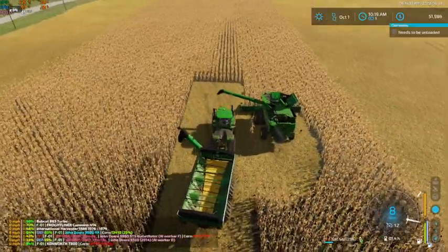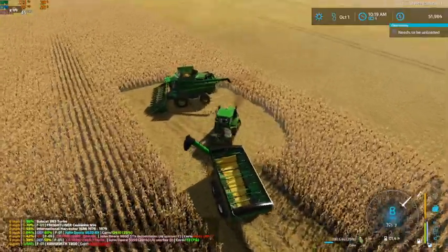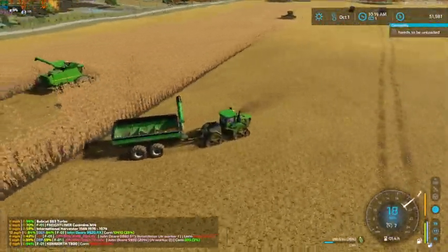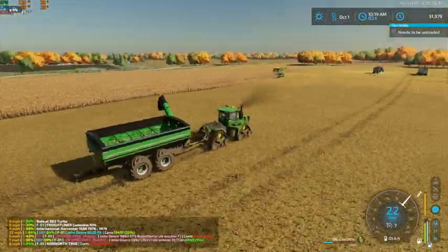So, yeah, we're going to just cut across right behind him here. Because that is way too far to back up. And it's going to take a lot of extra time to go all the way down behind him and come back. So, let's go a little unrealistic here for a moment.